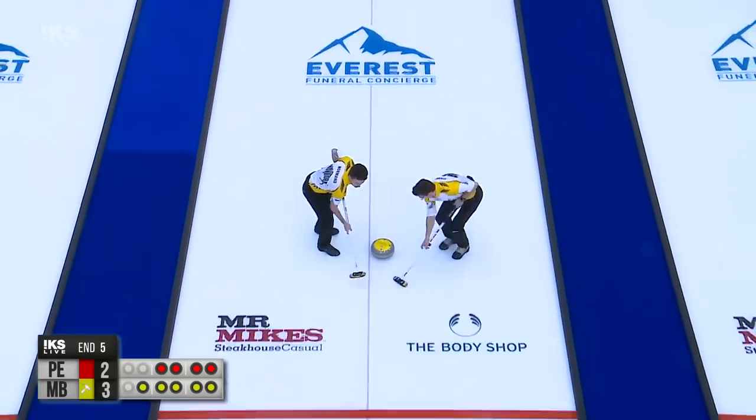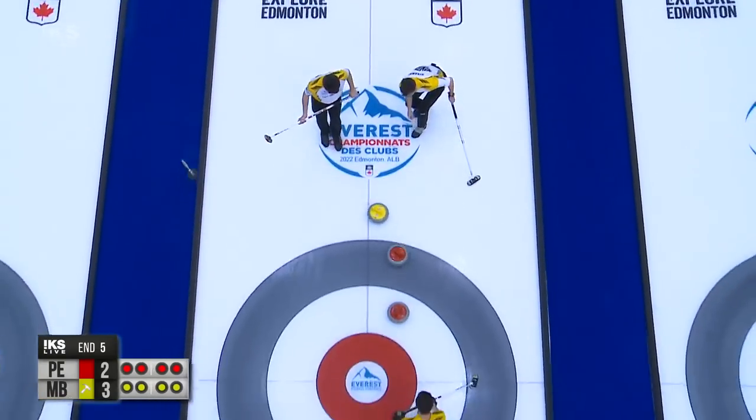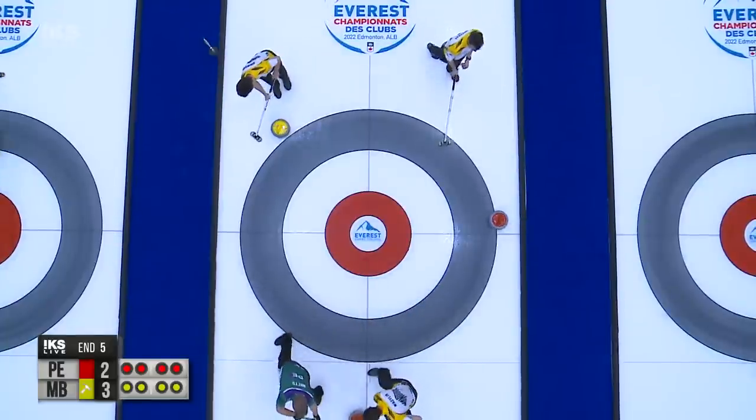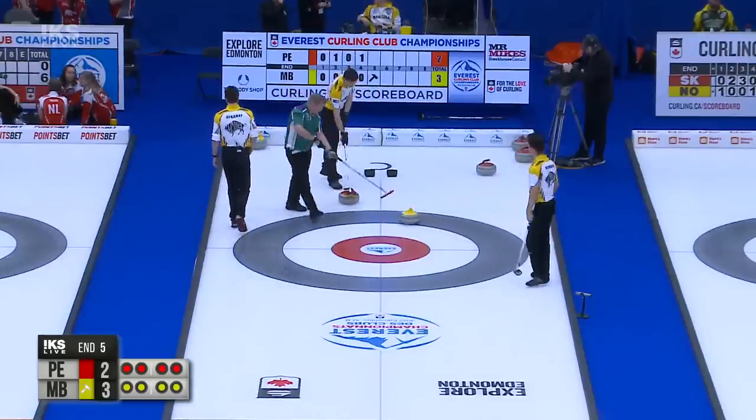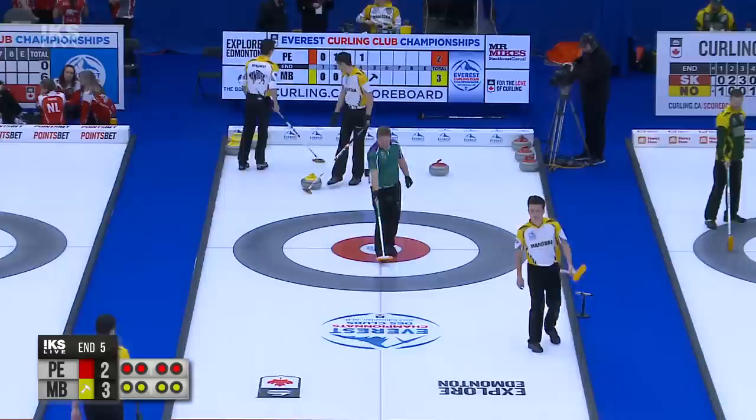Got that back just a little bit, but it's close. That was a good shot by Joshua. Really, probably ends the end here. We'll give Zach an open blank attempt. You can see how hot these players look out there.